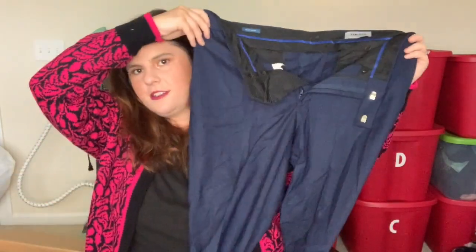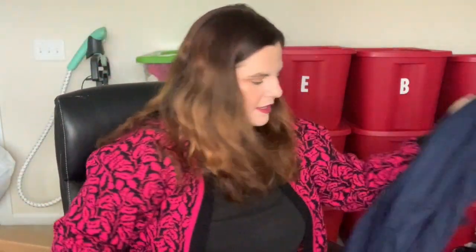Let's see, new with tags. Reaction by Kenneth Cole. So you know what this looks like? My husband's suit that he wore to our wedding was a navy blue Kenneth Cole. So this kind of looks like it actually. So anyway, here's some pants. There's a lot of men's items. I'm gonna say that. There are a lot of men's.